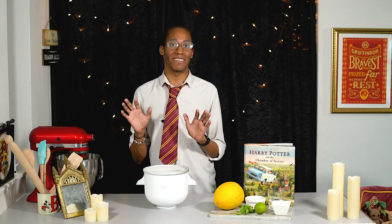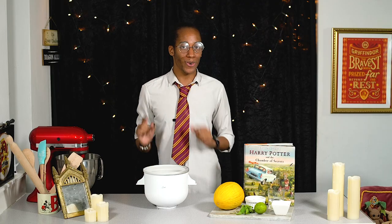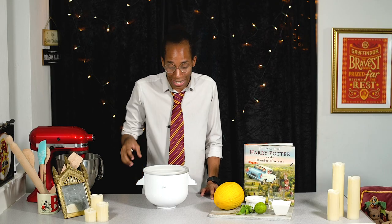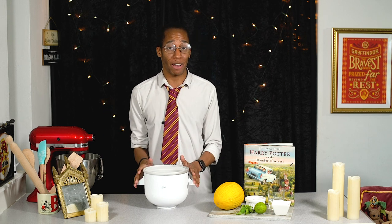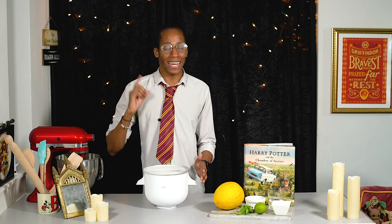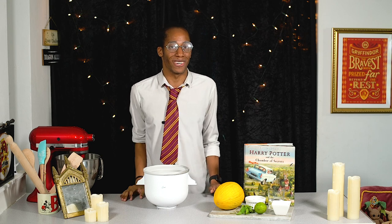I'm also going to make this with a different method in an ice cream machine. I've got a bowl attachment for my KitchenAid, but you can also get these as standalone mixers, and they have a liquid center inside. So that's going to freeze. We're going to freeze this about 15 hours before we use it. Then as we churn our sorbet, it's going to make lots of little ice crystals in there. So when you eat it, it will magically melt in your mouth.